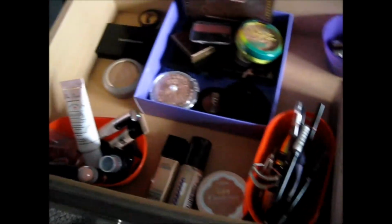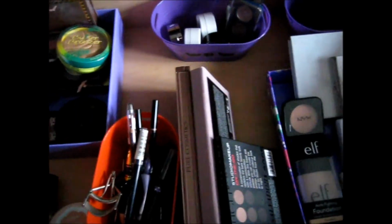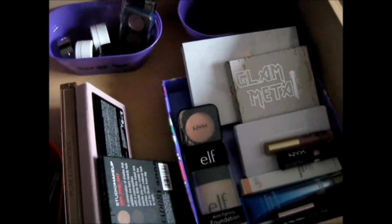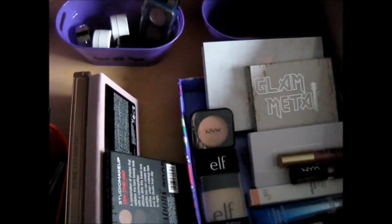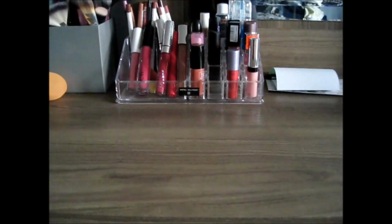But that is everything that is in my very first everyday makeup drawer. Like I said, next month will be a little more exciting because I can give you reviews and then we can shop my stash together. But this is just what I pulled out for my first month doing this.